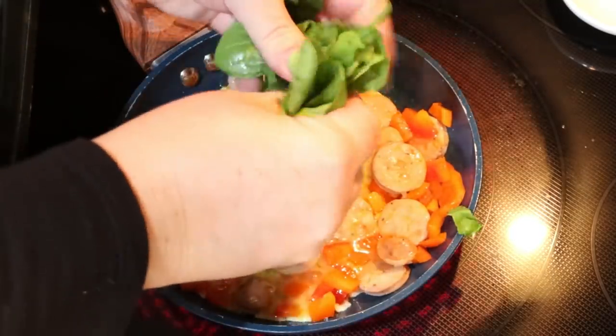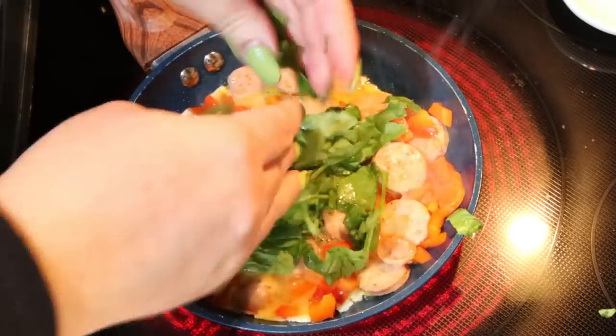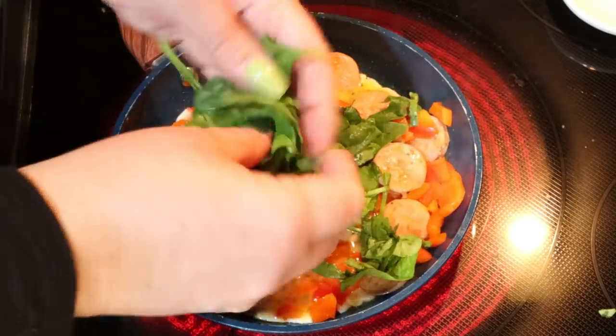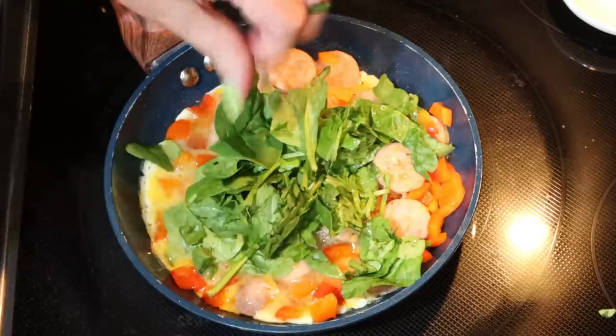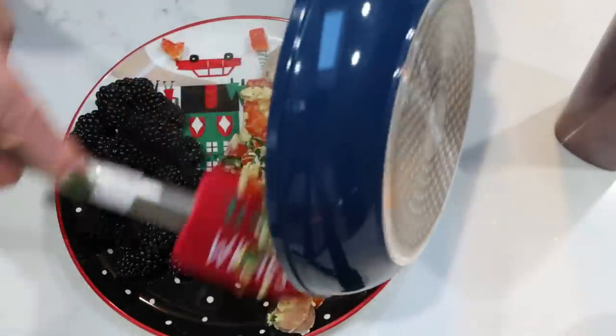I really like to add spinach to my egg scrambles or my eggs in general because you can't really taste it. It wilts down to nothing, and you can put in a nice big handful of greens in your breakfast. So between that and the bell pepper, I have well over a cup of vegetables in this morning's breakfast.